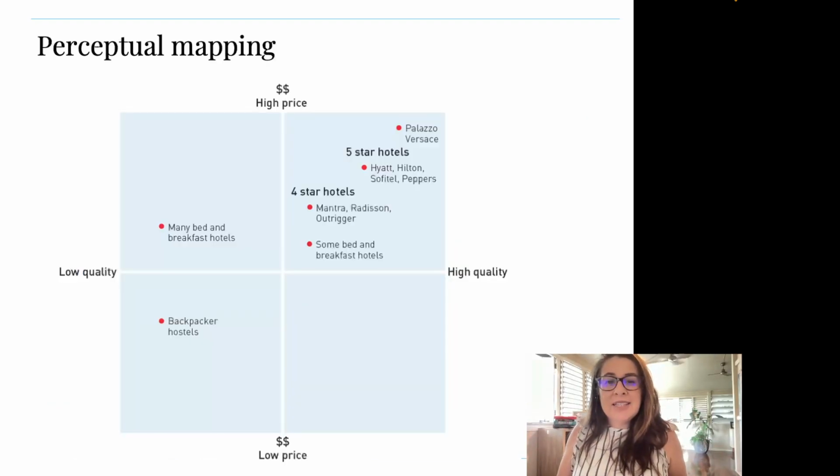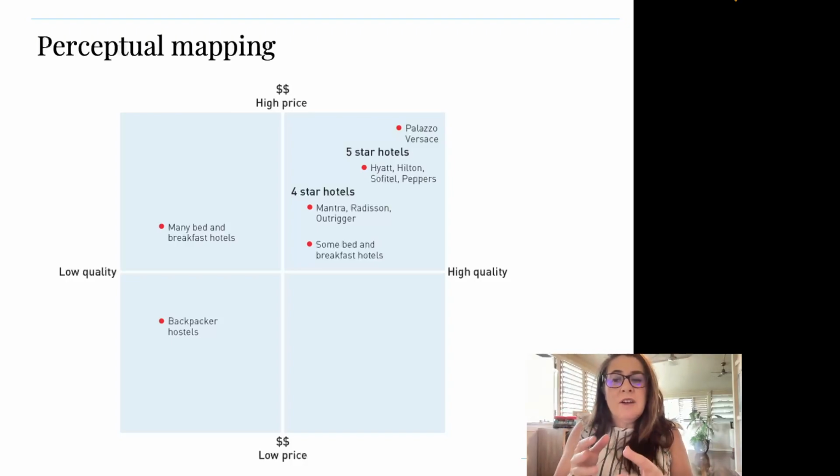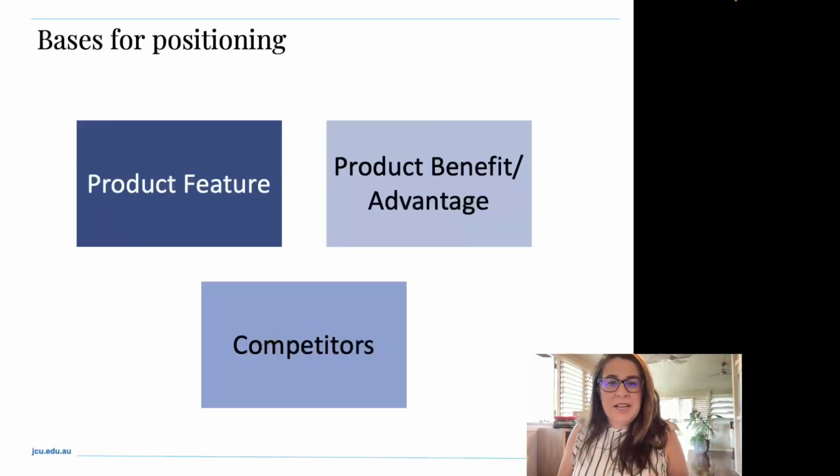A product's position is the result of a customer's perception of the product's attributes relative to that among competing brands. So marketers will sometimes analyze product positions by developing a perceptual map, as shown here in the example taken from the textbook. And these perceptual maps are created by questioning a sample of consumers about their perceptions of products, brands, or organizations with respect to 2 or more evaluative dimensions, such as price or quality. Using a perceptual map like this helps marketers compare how consumers perceive their brand within that competitive space.